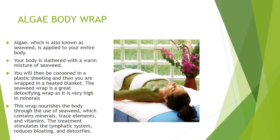The algae body wrap. Algae, which is also known as seaweed, is applied to your entire body. The algae paste is applied warm, and you will be cocooned in blankets to stay warm. Algae is used to nourish and detoxify the skin, and one must be careful in considering this wrap if they are allergic to iodine or shellfish.